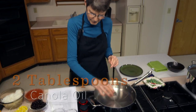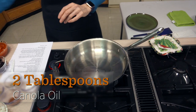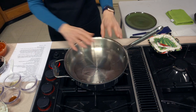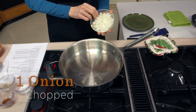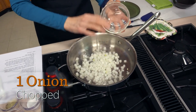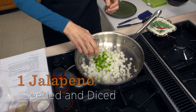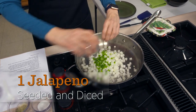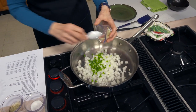So I'm going to put 2 tablespoons of, I'm using canola oil, you could use good olive oil in here as well, and just let that start to simmer. And then I've got a medium chopped onion. I think that's good enough. Yep, it's making a nice sizzle for me. One jalapeno that's been minced. One clove of garlic, also minced.